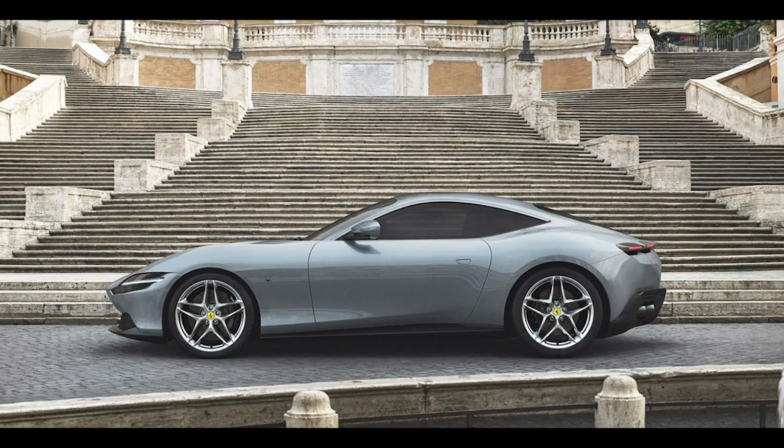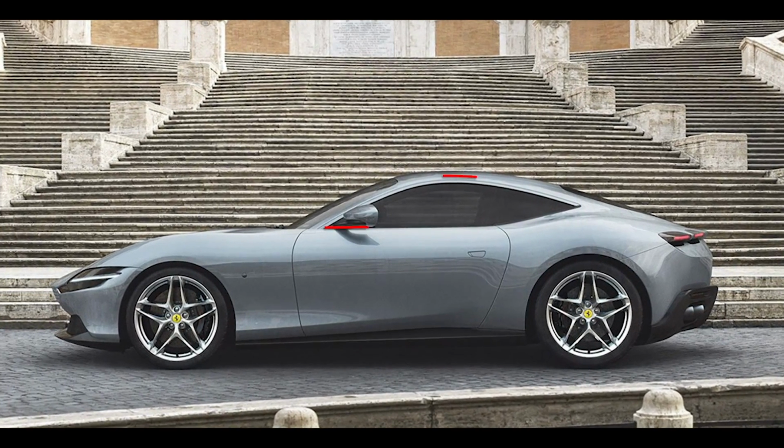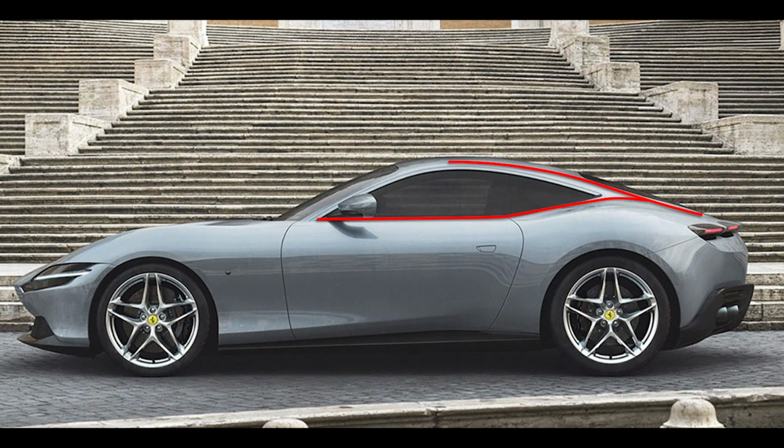So I like that. The other thing that really, really impresses me from the proportions is the typical GT fastback style that it has. So that rear volume of the greenhouse, as we call it, just sliding back gently and gracefully to the back end. No steps there. That's just clean, low tail fastback.